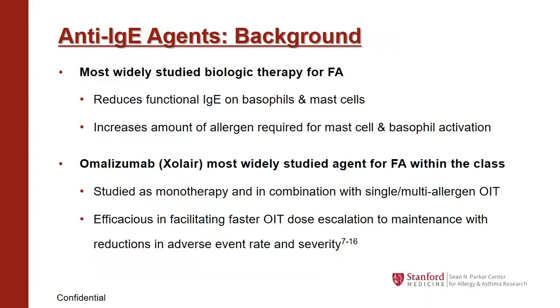So first up, the tried and true, always loved anti-IgE agents. As we discussed earlier, IgE is what recognizes the allergen in the first place and sets off the reaction, so let's block it. By blocking it, we reduce the IgE on the basophil and mast cell, requiring more allergen consumed before enough IgE can be bound to cause a reaction.